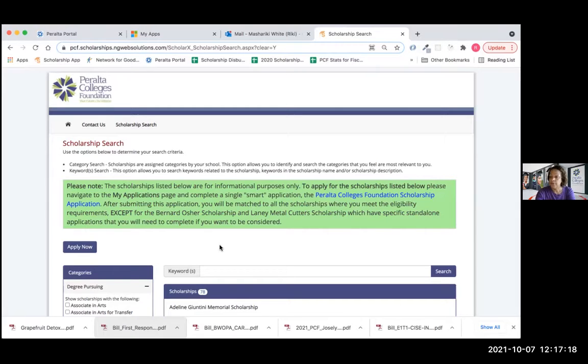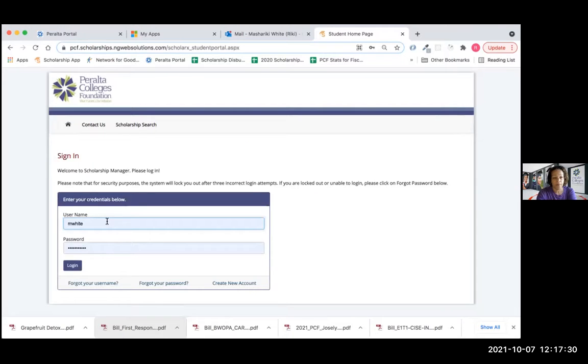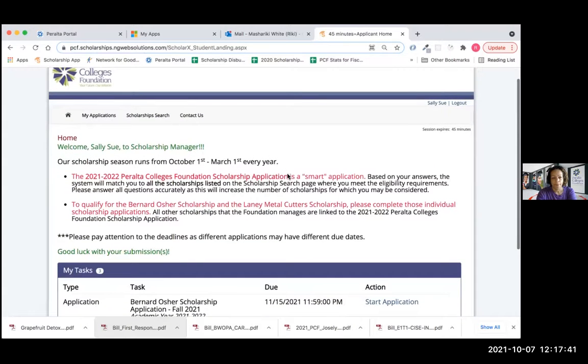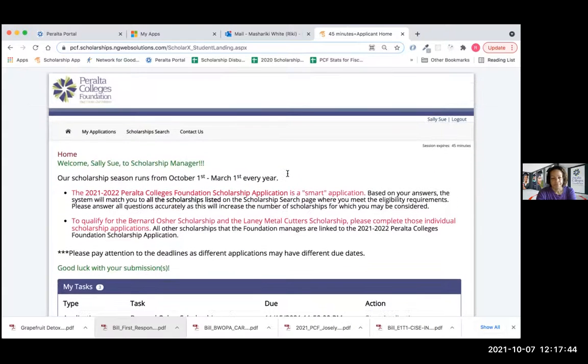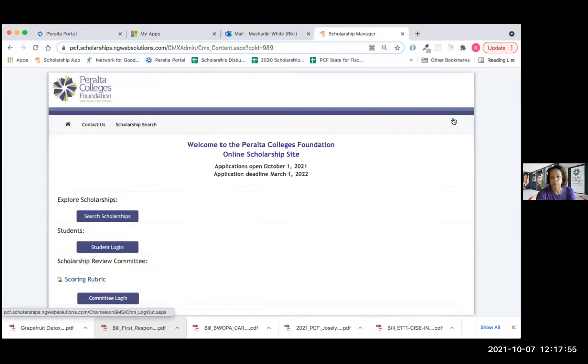Let's go ahead, if everybody's okay with this screen, we'll go on to the homepage and log on in. And I'm gonna log in as a student who's completed their application already, just so I want to touch on that letters of recommendation part. And you know what? Maybe it would be best, let's just back out. Let's go back home. Let me log out over here.